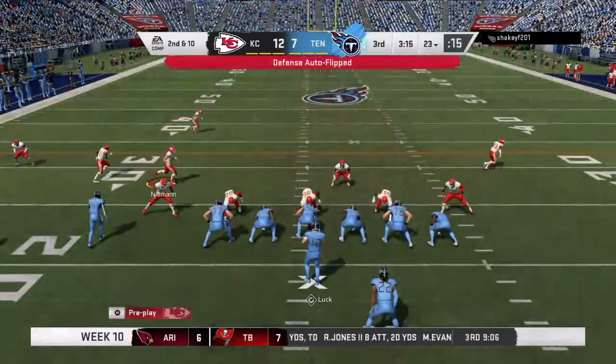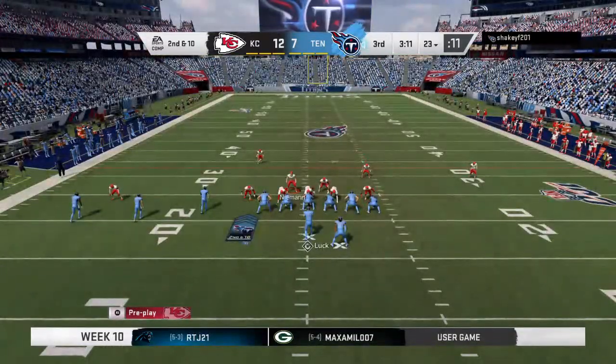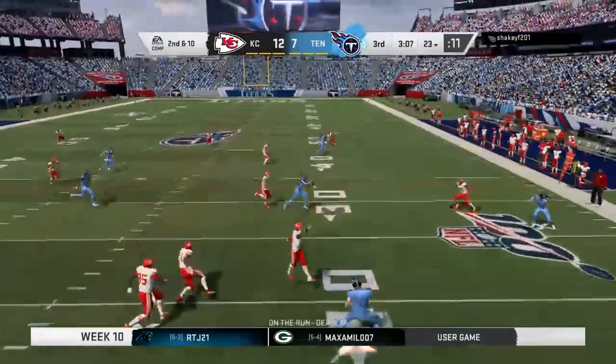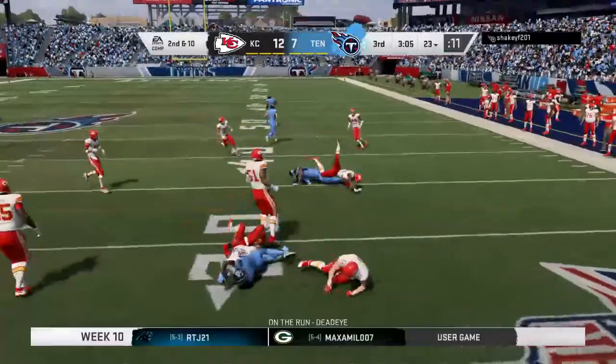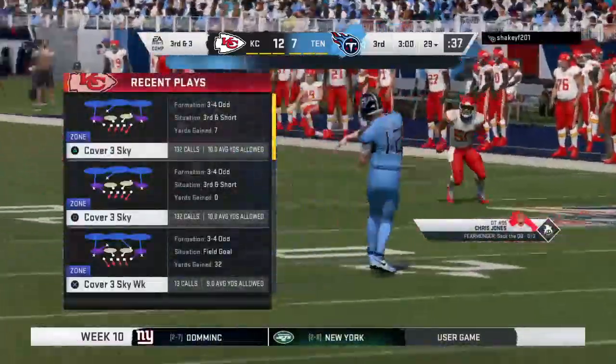So after the run for no gain, here's 2nd and 10. From the gun, here's Locke. Eluding the pressure right. That's the rookie with a catch, A.J. Brown. The reception good for 7. It's 3rd down.